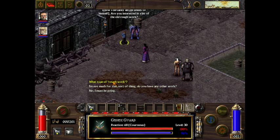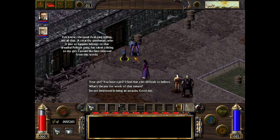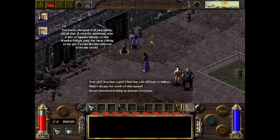What type of rough work? You know, the usual rival gang killing and all that. A swarthy gentleman, who it just so happens belongs to that dreadful Pollock gang, has taken a liking to my girl. I would like him removed from this world. Your girl? You have a girl? I find that a bit difficult to believe. Oh man, we could just piss him off so bad. But no, that's not productive.